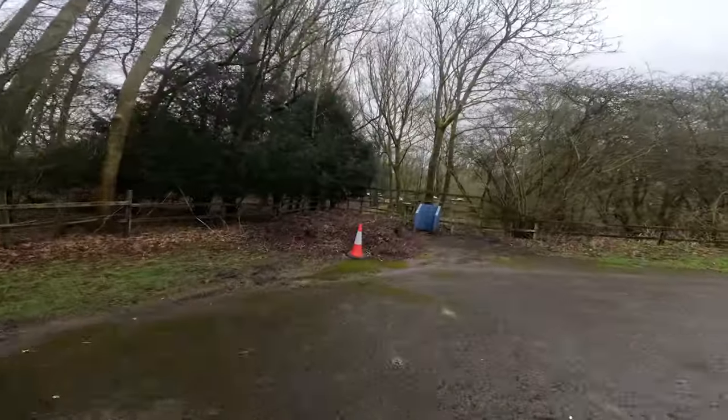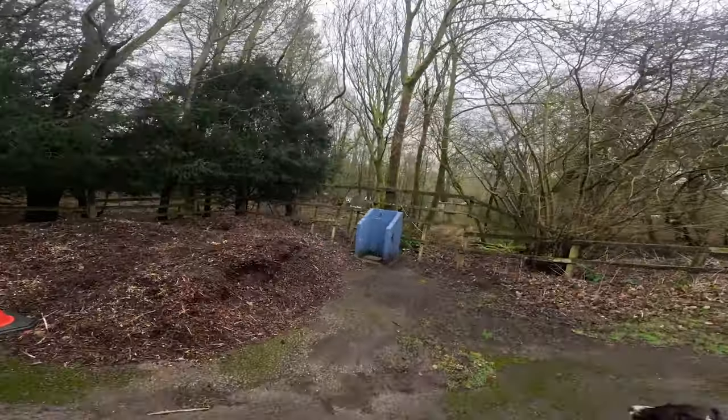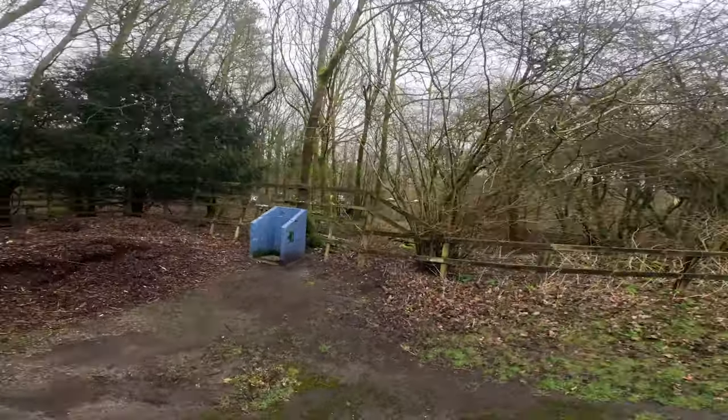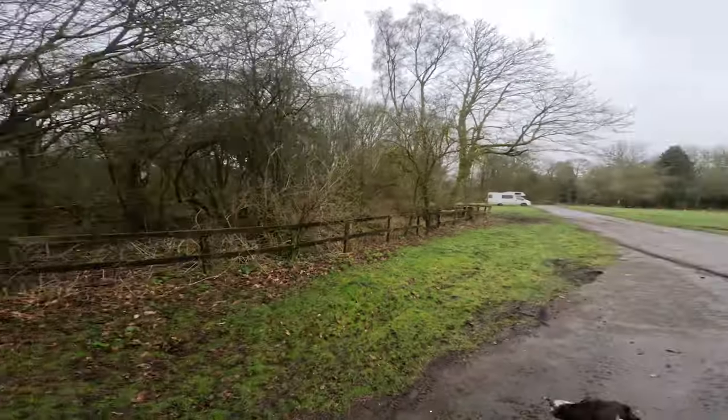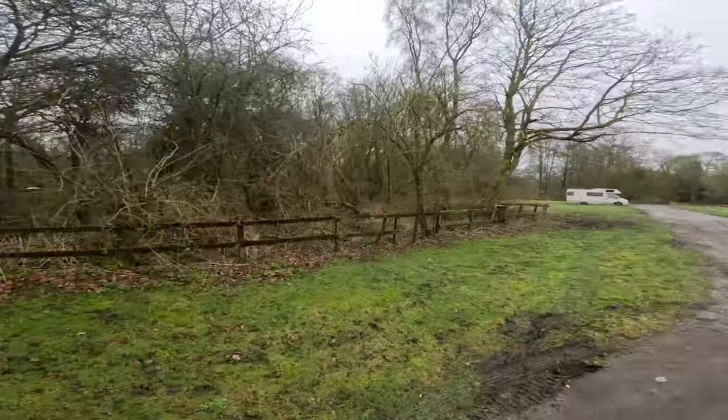So there's another drinking water point here. Yeah, there's some car parks out there, so you can go on the forestry walks. I'll have to have a look on Park4Night and see if you can actually park in there for the night.